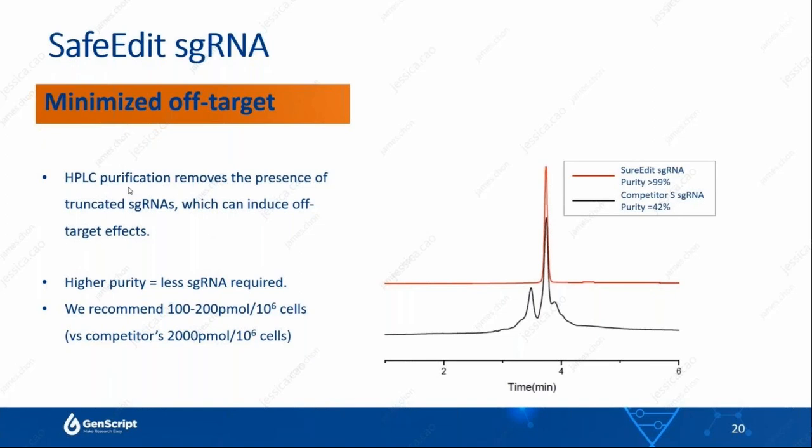So this is just an analysis of purity of our sure edits versus our nearest competitor, competitor S. We can see that our sure edits are greater than 99% purity, whereas competitor S's sgRNAs are 42% purity. And so with GenScript's higher purity found in our sure edit sgRNA, you only need a minimum quantity of sgRNA to achieve very high editing efficiency.